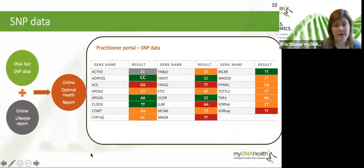Okay, so part of the optimal health tests that we offered to Harry is the SNP data itself. So I wanted to give an insight of how this looks on the practitioner portal, on the practitioner website, so that you know that the raw data is there and it is available if you would like to look at that. The client themselves don't see this page. It's not that easy to interpret from a client point of view, so it's kept on the portal for the practitioners to have a look at.